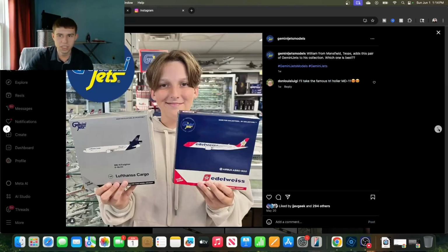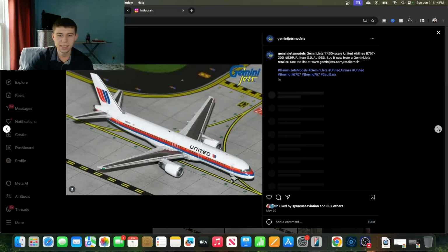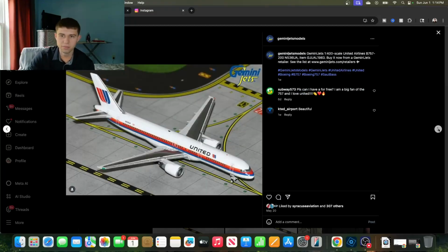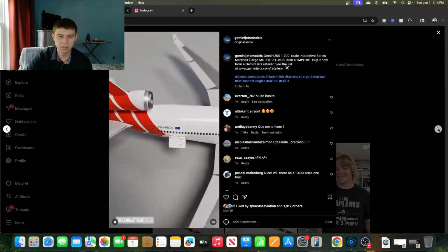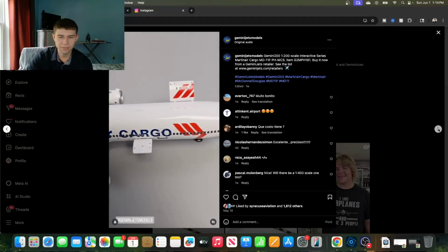But UPS 747 there, and you got these really cool wide bodies here: Lufthansa MD-11 freighter and Edelweiss A350 here for Mr. William. So that's very cool. So you got the Allegheny DC-9. I'm going to see if we can get a pattern. I think it's random. United Boeing 757 Starbus. That's a great aircraft.